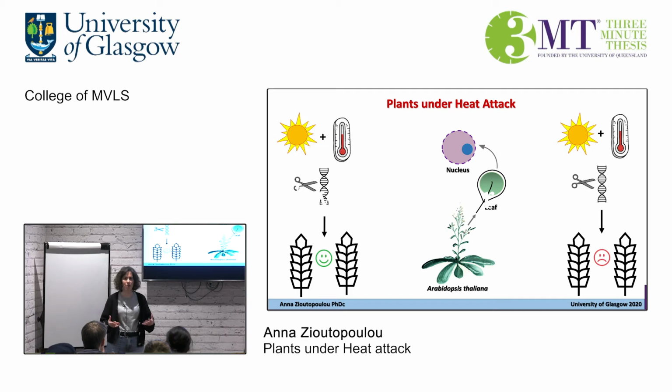Plant scientists like me are trying to achieve that, but since the genome of most popular crops tends to be rather complicated, we start by doing our experiments using a plant with a much simpler genome, which is behind me, and it's called Arabidopsis thaliana. My PhD research focuses on understanding how elevated ambient temperature affects plant growth and development.